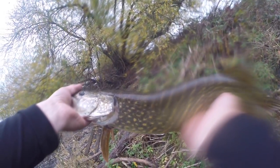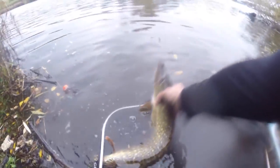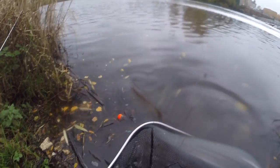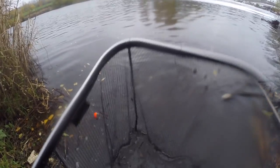Lay that down. Whoa, that is a chunk actually. Bit bigger than I thought. Scrape 80. Oh, about. Yeah, it's hard to see, but just 80. So, nice looking pike. Nice and chunky. Away he goes. Nice river pike.